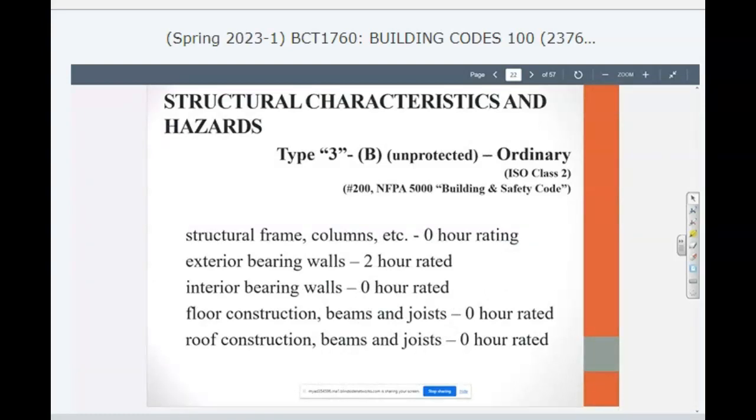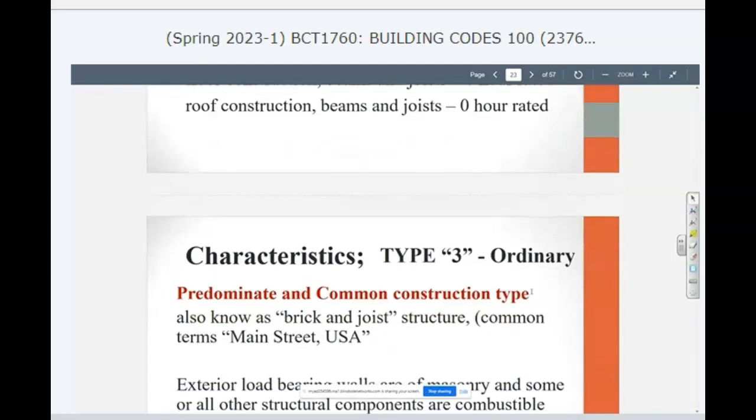Structural characteristics and hazards, the unprotected type. Without doing anything, our structural frame and columns have a 0 hour rating. That's not to say they couldn't last an hour, it should be 40 minutes, but you can't use it in a life safety issue. Exterior bearing walls, by their very nature, are pretty heavy, and you can get a 2 hour rating. We're assuming they're going to be stone, brick, or hollow block. Interior bearing walls are not rated. Floor construction beams and joists are not rated. And roof construction is not rated. So we're assuming we're going to get out of these places at a very quick rate when that fire happens.